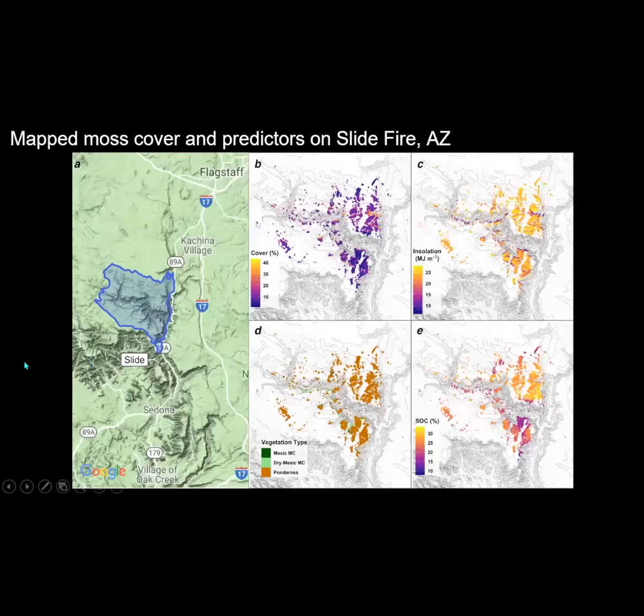We mapped moss cover and predictors on the Slide Fire. So here we have a map of moss cover only in the high soil burn severity locations. We actually pulled those out because we were interested in mapping those specifically. We saw that this allowed us to look at interactions between predictors.